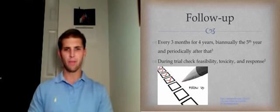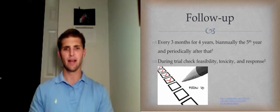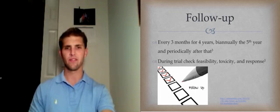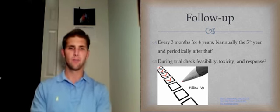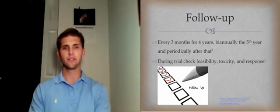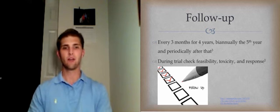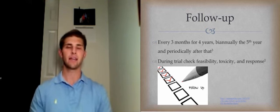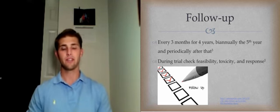So that was the follow-up, and they made sure to test for toxicity and feasibility and things of that nature. Check the response, see how the tumor is responding, and these are all things that are characteristic of any phase 3 trial. Just to see how some of the organs are responding to higher doses, and see if it really is a possibility to be used in the future.